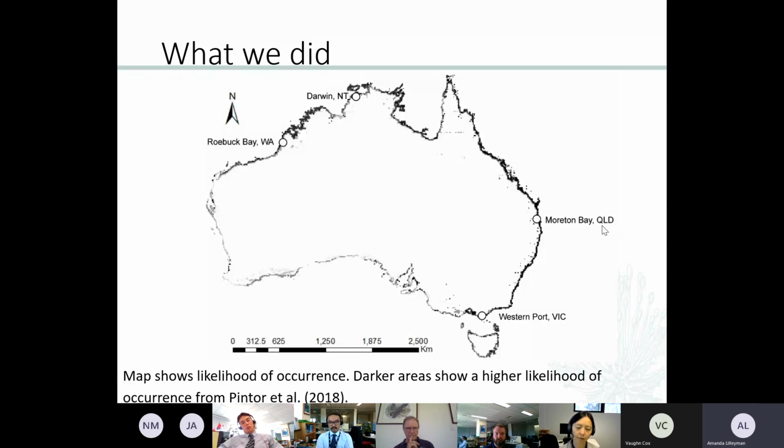Now, these species distribution models are incredibly important at understanding the coarse distribution of where a species can occur. But what we don't get from such an approach is that fine scale movement and understanding of what is happening. And so that's where our project has come in.